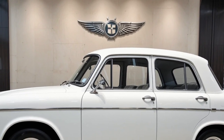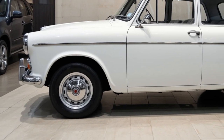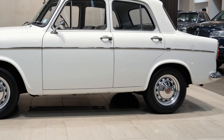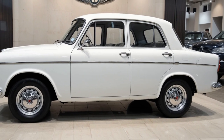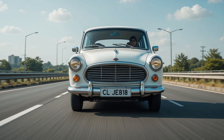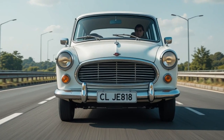So, what made the Ambassador so beloved in India? Well, 3 key reasons: durability, ease of repair, and spaciousness. Mechanics across India could fix it with basic tools, and spare parts were always available. It was a car built to last generations. It became the official car for government officials, including Indian prime ministers. It was also the preferred choice for taxis, thanks to its rugged build and fuel-efficient diesel variant.